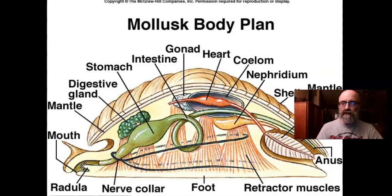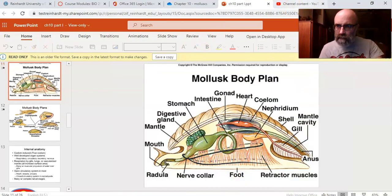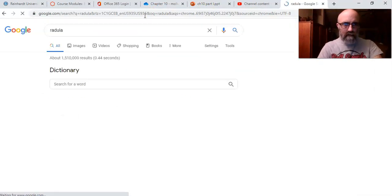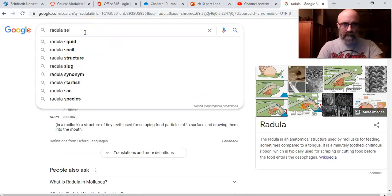Okay, so this is just a generalized mollusk here. We see the head end with this radula here. Let me just quickly show you another picture of a radula. These things are pretty rad here. Radula. Let's look at one up close.